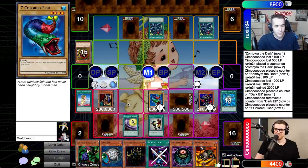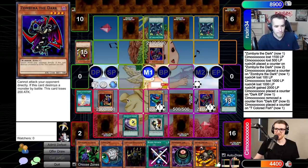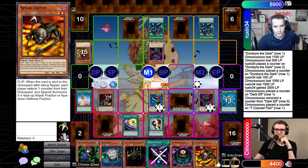I'm going to summon my good friend, Zombyra. He has returned. What are you going to do, buddy? What can I do here? Honestly, I can't remember what this is. It's probably the Spear Cretan. It's not Moth, so we can hold off for at least this turn. Breathe easy for now, but Spear Cretan isn't exactly great. No, Spear Cretan's awful. But it doesn't lose me the game yet, so this is rough.